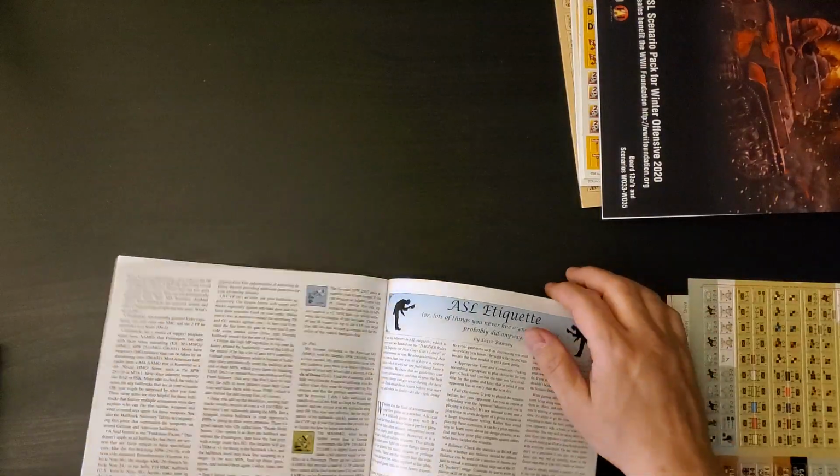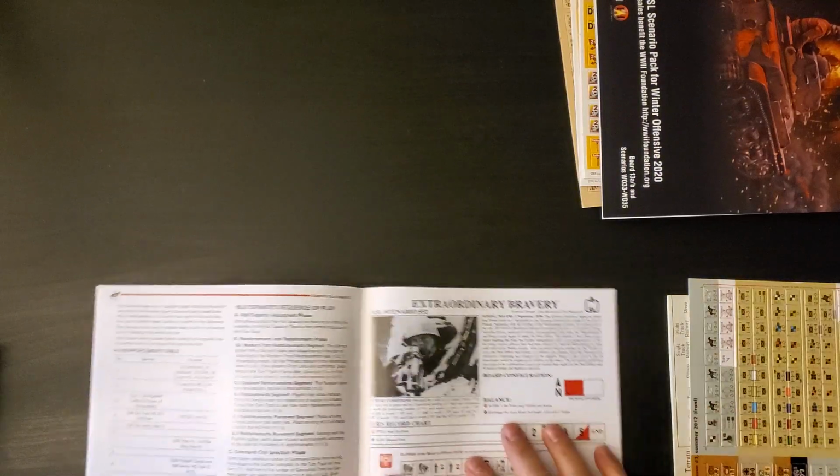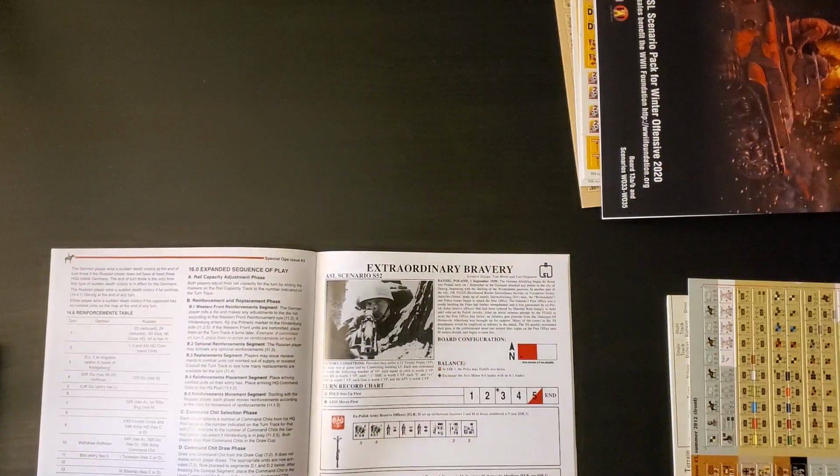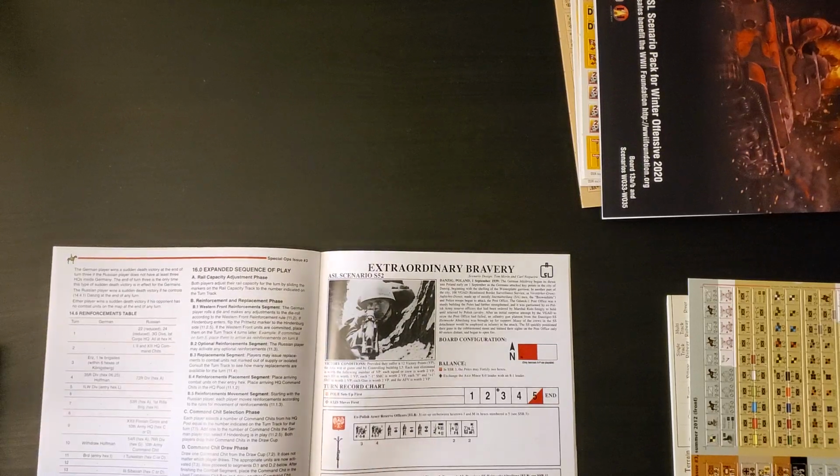I'm not going to go through every article, but I know people are interested in the ASL scenarios, so I will talk a little bit about those. So here's the 2 starter kit scenarios. This is the Poles versus the generic Axis, apparently.